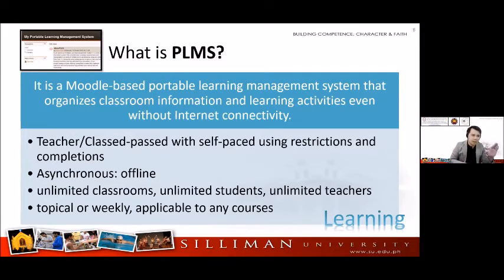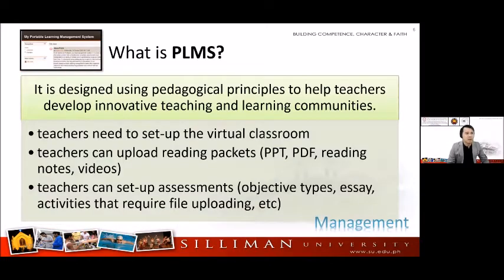You can also implement topical sections or weekly courses. Technically speaking, the PLMS, just like any ordinary Moodle-based learning management system, is applicable to any course. Why do I say applicable to any course? Even though our facilitators were training you on all aspects of PLMS, it doesn't mean that you will apply them all, because not all features in PLMS are applicable to all courses or to all kinds of subjects. It's still dependent, especially on the learning outcomes of the subject.